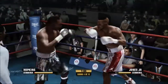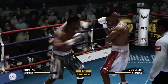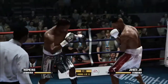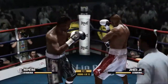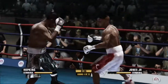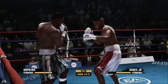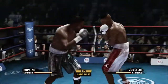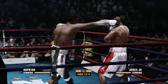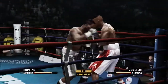Unable to score with the hook. He gives as well as he takes. You saw it on that exchange. Good block by Roy. Really frustrating his opponent now. Jones is so defensively sound, it doesn't make for an easy target. No, it doesn't, and it makes for a very frustrating night for his opponent.